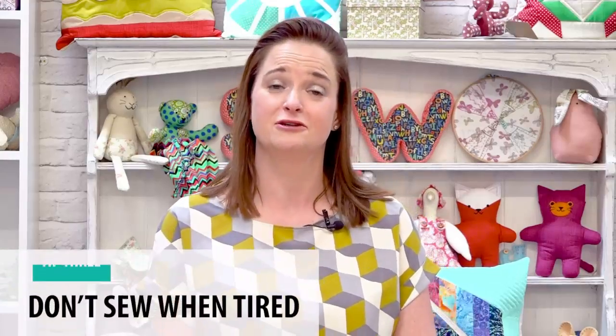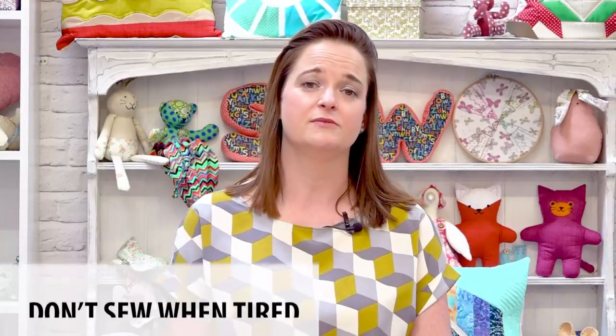So my last tip is to not sew when you're tired. So many times I've sewn when I'm tired and I make mistakes, and you find yourself unpicking or wasting fabric. Sew when you're nice, ready and fresh.